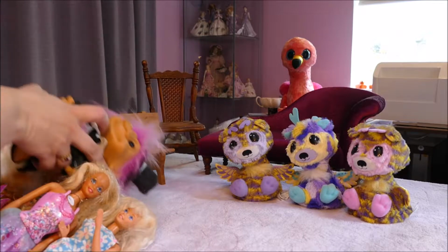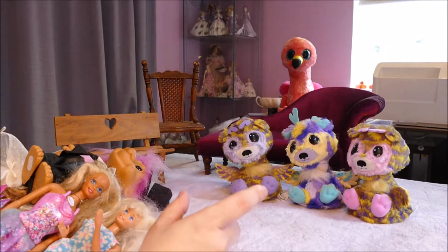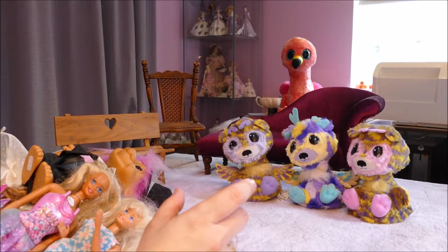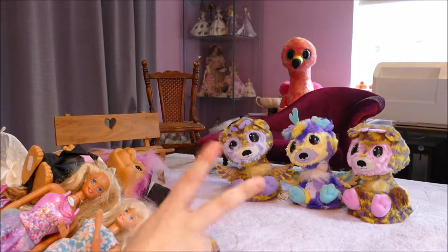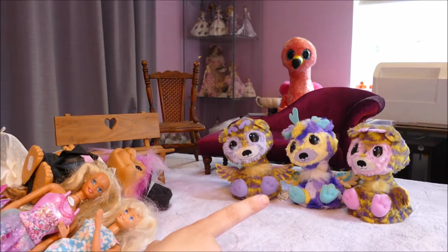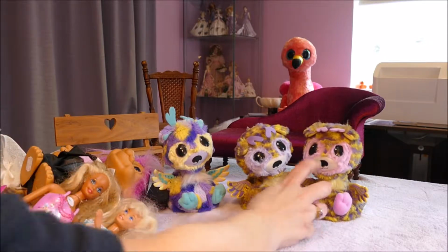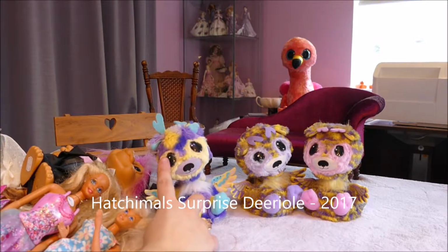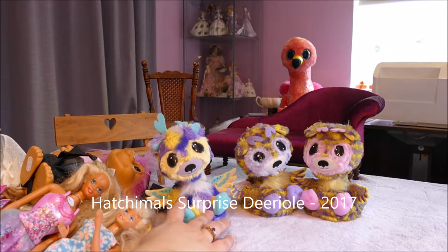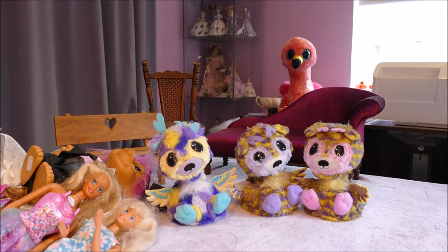So going from the vintage to the new, I found these at a thrift store. Now, two of these are twins. I think these two would be the twins, this purple and this pink one. And then there's this one, and he's missing his twin. But these were $5 New Zealand each, or $3.50 US. And when my daughter saw them, she's like, "Oh my goodness, Hatchimals better!" And I was like, honey, they're over $100 in the shops here.